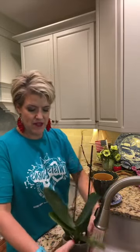I literally, this is probably not the right way, but this is what I've done, is put it under the sink. I don't know if you can see it. It's maybe a little low. And I just let the water run on it. Now this was recommended by my dear friend who gave me the plant. She showed me what she does.